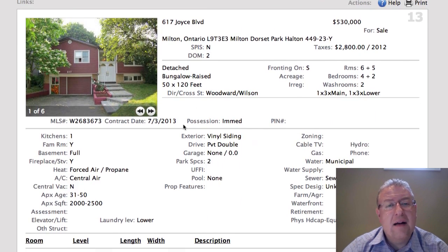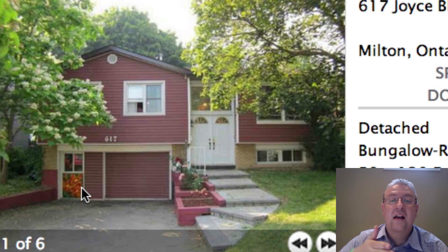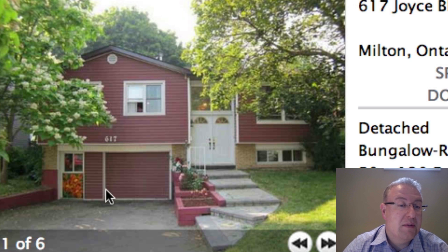So Joyce Boulevard is $530,000. A bit of a strange curb appeal. They took the garage here and they actually put siding. So this is living area down here. This is the same idea as the one that I profiled earlier this week, and I said it's the ideal way to have parents who don't want stairs to go into the house, because they can enter the basement directly from this area here. They can park their car. There's no need for stairs. You could put a kitchenette down there.